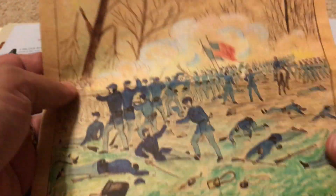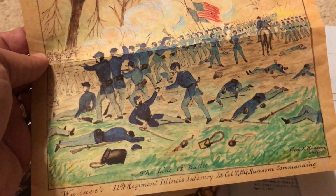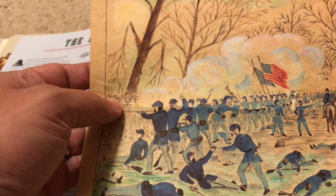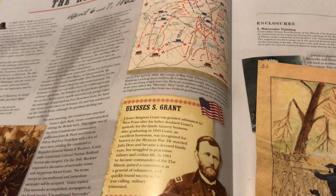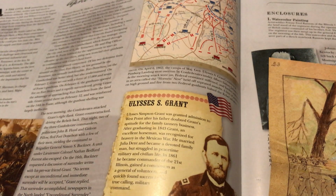Here is a contemporary picture of the Battle of Shiloh, which is just very great. This type of primary source is just very cool to see. So this is what the battle looked like from one of the observers, one of the people who participated in the battle. Wallace's 11th Regiment Illinois Infantry, and I'm not sure if this was Lew Wallace or the other Wallace. There was a Wallace who died at Shiloh, and there were two. They weren't related to each other. The watercolor painting was by Private Fred Ransom, and it doesn't specify which Wallace. I'm sure I could find out if I looked at which regiment it was.